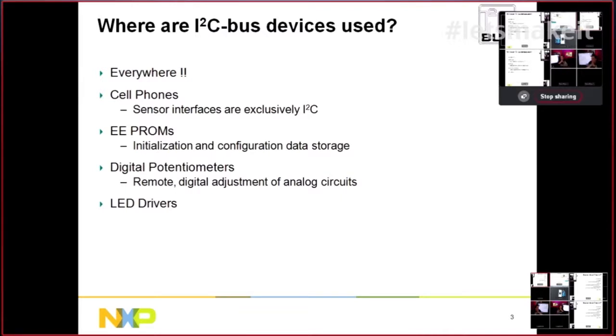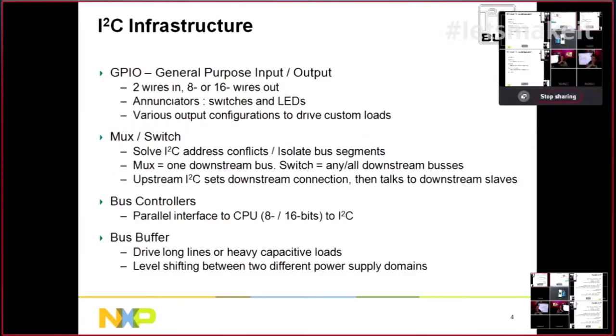Another place that I²C is used a lot is in digital potentiometers, and that's for remote adjustment of analog circuits. And the other place that you'll see I²C a lot is in LED drivers. So even though it is hidden, there is a large number of devices being used. Now what we're going to talk about today is, first of all, I'm going to be talking mainly about the hardware.